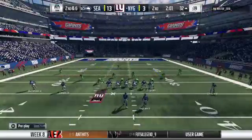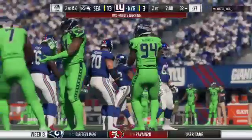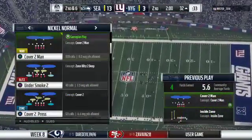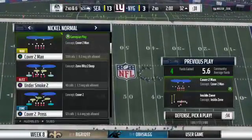He's tight right here. He's tight on the right. 4 down. Alert. 2 minutes to play here in the first half. We're back to East Rutherford, but first this timeout.